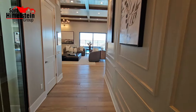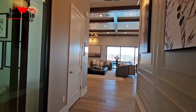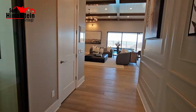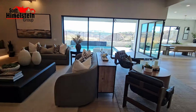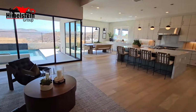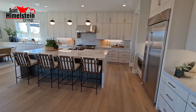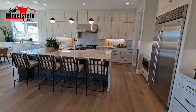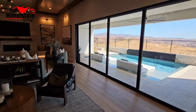As we pan out over here, you can see the really high ceiling as you enter into your foyer. That immediately takes you into your great room, right? You have your large living room area, your sitting area. And then you have your massive chef's kitchen, a dream come true if you like to cook. Of course, you have your formal dining area, and then your stackable double doors that lead you to the backyard.